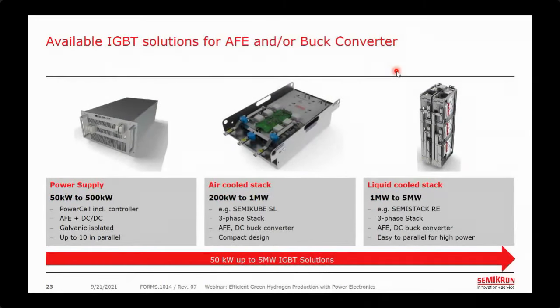For active front ends or buck converters, there are also designs already available, like a power cell, which is a complete power supply from 50 kilowatts, including an active front end and a galvanically isolated DC-DC, which can be stacked in parallel up to 10 pieces, up to 500 kilowatts, which could be a nice solution. On the higher power side, we provide air-cooled stacks from 200 kilowatts up to 1 megawatt. An example is the SEMICUBE Slimline, which is readily available. It's a three-phase stack, easily configured as an active front end or a DC buck converter, providing a very compact design for the system.